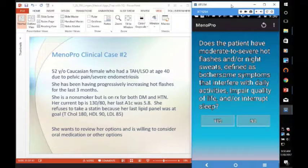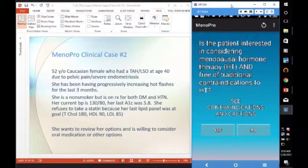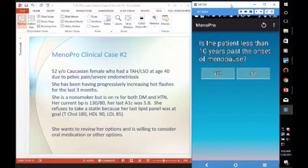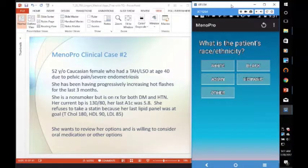There are some ladies that are 8 to 9 years, 10 years out from menopause who are on a statin who are not going to get that estrogen effect on the cardiovascular system. They're not going to break down the atherosclerosis in the arteries from the estrogen. You might consider giving them a transdermal, but this lady would probably be a good candidate for a nonhormonal option, especially since she didn't want to take a statin.